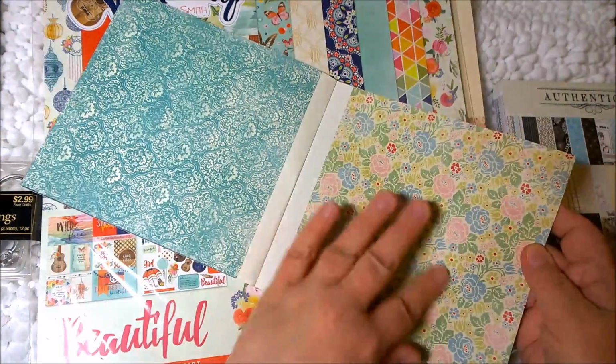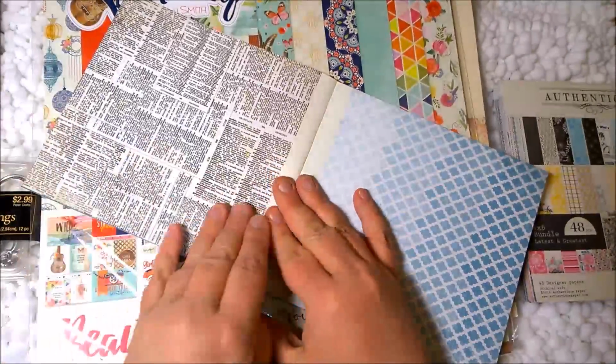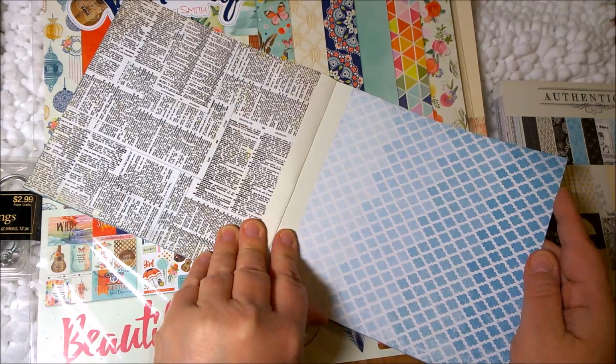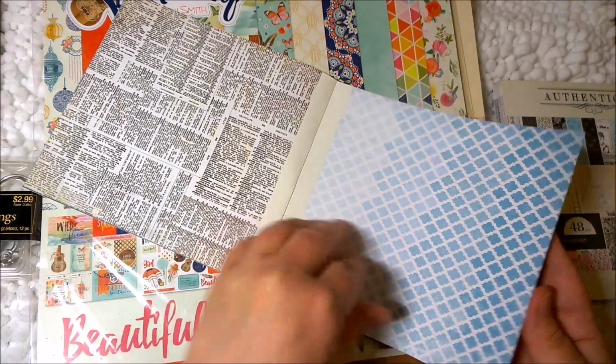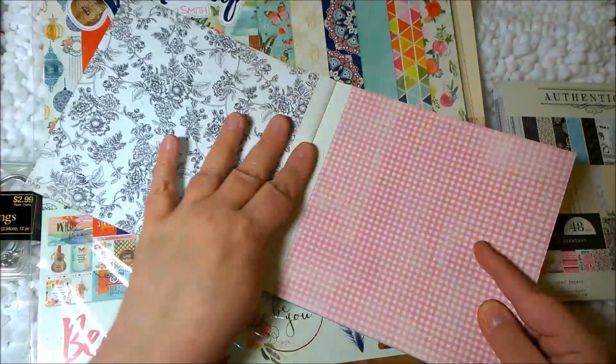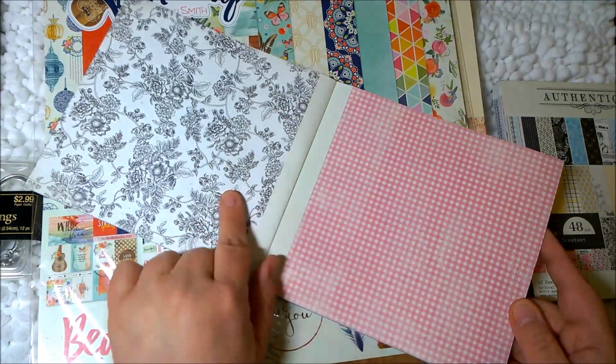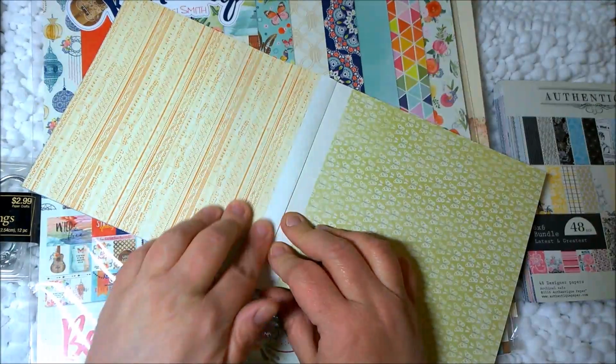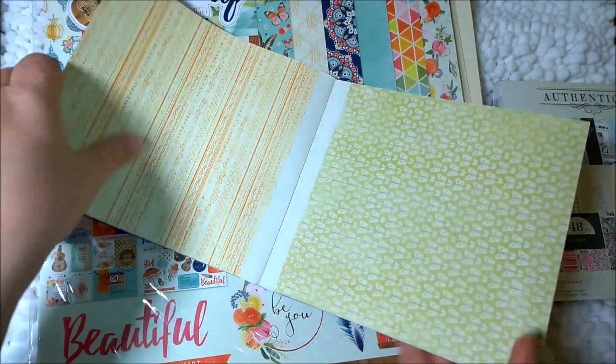Blue. These colorful roses are pretty. A print, a newsprint, or not news, it's a dictionary. Some mosaics, black and white, floral, and this picnic plaid is really pretty. A yellow. This has music notes on it.